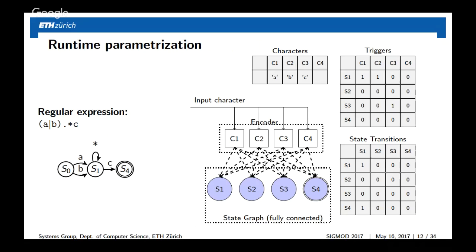To illustrate how we parameterize this generic NFA with these 4 states and the character encoder on top, we look at the regular expression here, A or B, wildcard C. In general, this would lead to this NFA, but now we have our generic NFA, which we want to parameterize. So first, we extract the characters A, B, and C, and we can load them into this character encoder. Second, we need to know which character triggers which state. For instance, A and B both will trigger state S1. So in this trigger matrix here, we enable these trigger edges in the NFA.